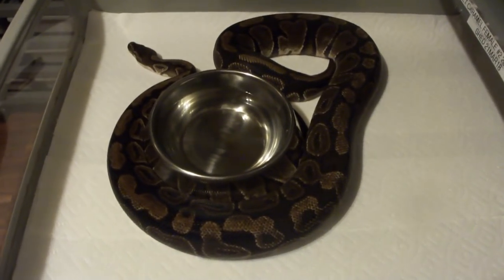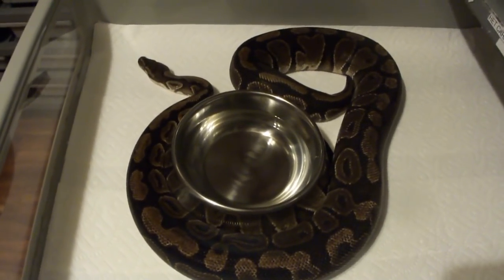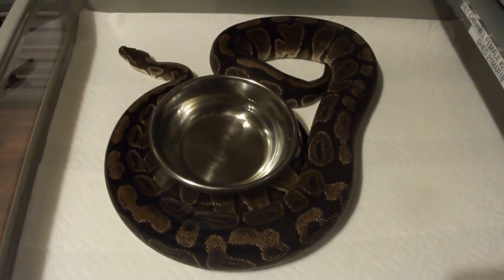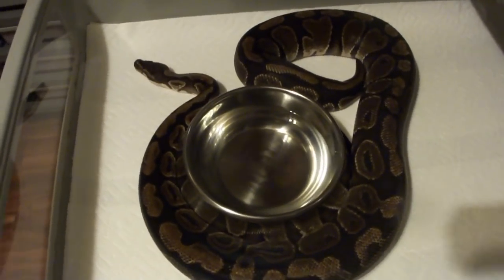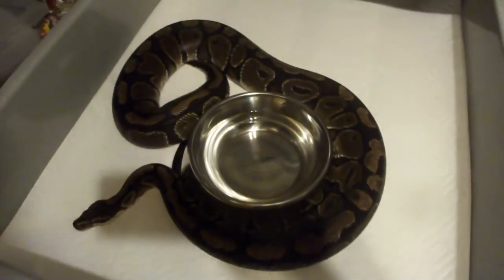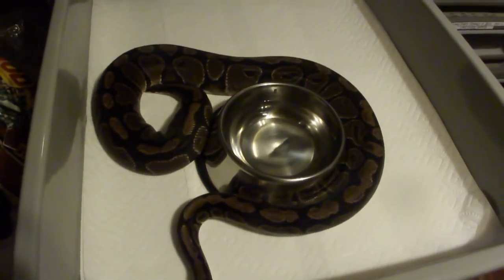But a big snake like this, she started the season at close to 4,000 grams, I think. And now that she's full of eggs, she's even bigger. So a big snake like this can lay, I've seen them lay up to like 15 eggs, which is pretty impressive. She's by far my biggest ball python.